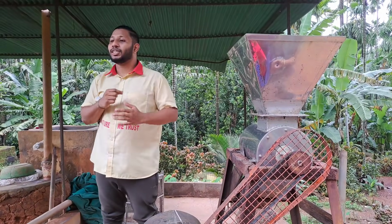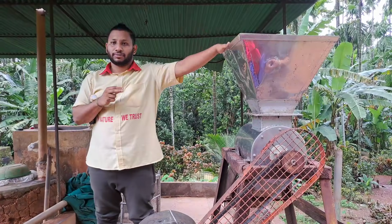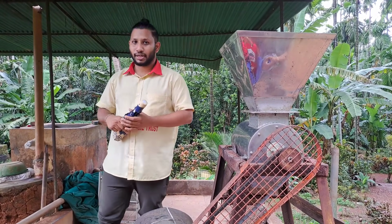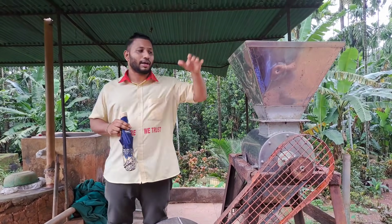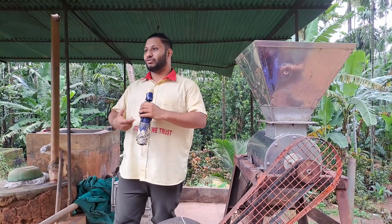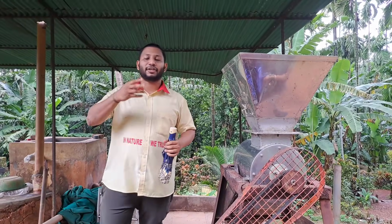But now we'll be discussing the upper part, the apple. We collect the apple, put it in a crusher. After crushing, we get the juice. In olden times, they used to crush it with their feet. But that was taking too much time. For faster production, they brought the crusher. The juice is fermented. The fermentation takes 5 to 6 days.